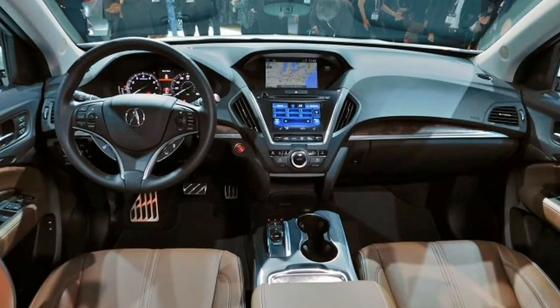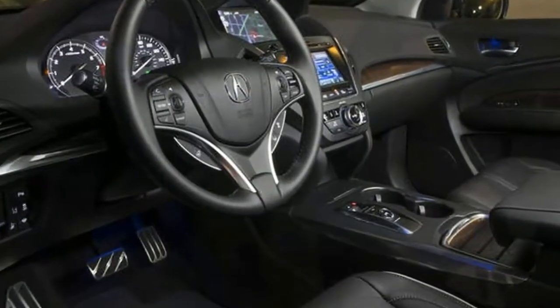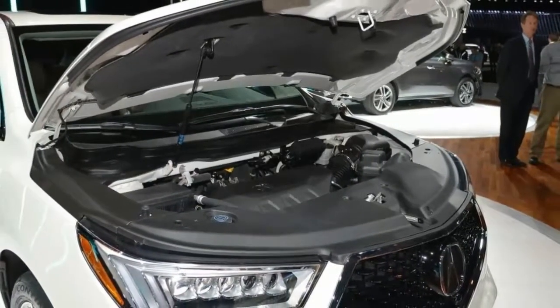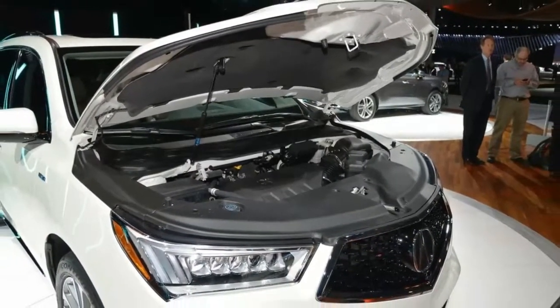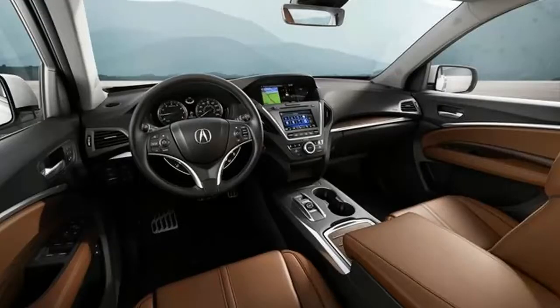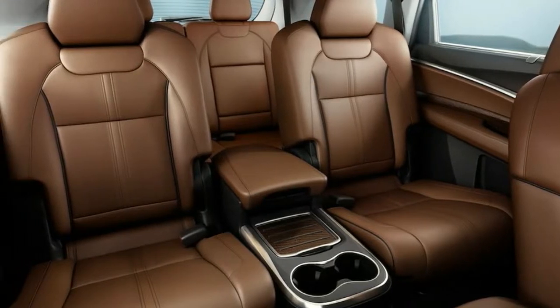The technology that makes the NSX so ferocious in the corners and so drama-free in general adds confidence, a sharper driving experience, and more miles per gallon to this high-riding, 7-passenger family wagon. The non-hybrid MDX SH-AWD is a tough act to follow. It's among the best-handling 3-row crossovers, with quick, well-weighted steering and well-controlled body motions.